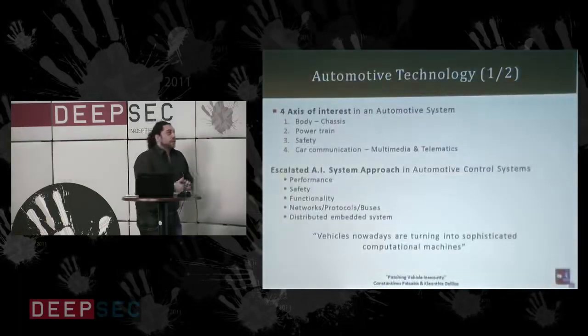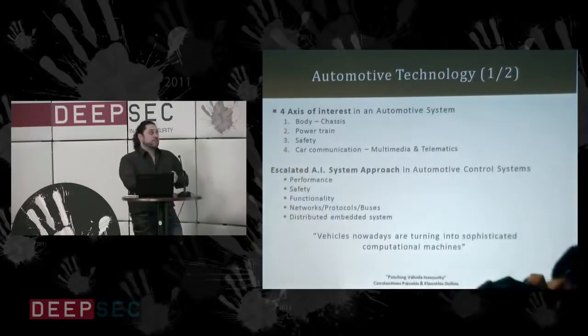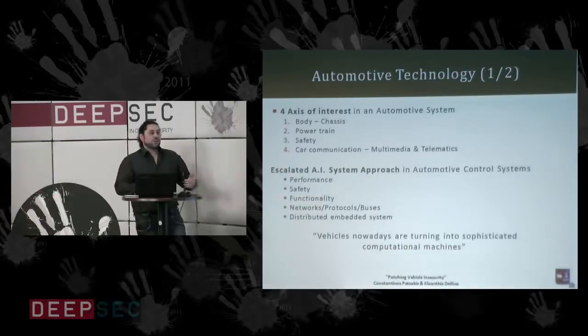So, automotive industry has 4 main axes of interest. The body of the car, the powertrain, the safety. When we're talking about the safety, we're talking about the passengers mostly. And 4 is the in-car communication and car-to-car communication and things like that. This even has to do with multimedia and telematics. There's an escalated artificial intelligence system approach towards automotive control systems that has to do a lot with performance, safety, functionality of the car, the network, and even the distributed embedded systems that are inside the car. The big truth is that current vehicles are turning more and more into computers, and we don't see this trend towards their technology in the basis.